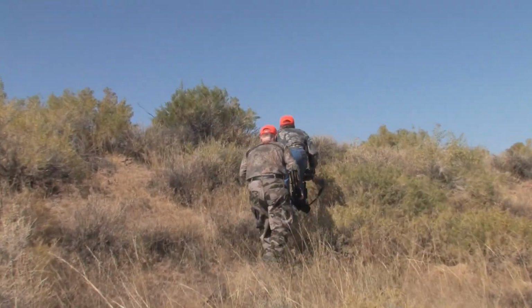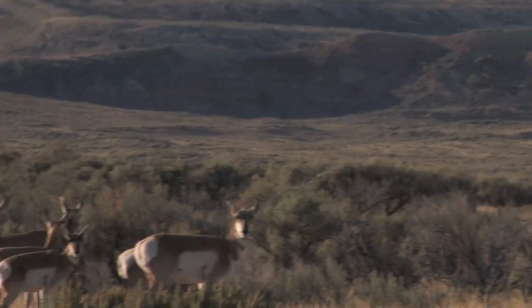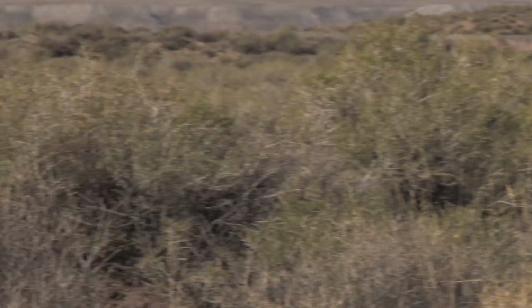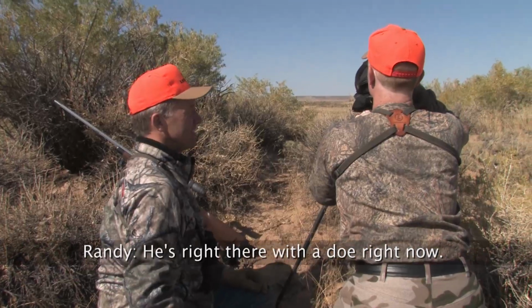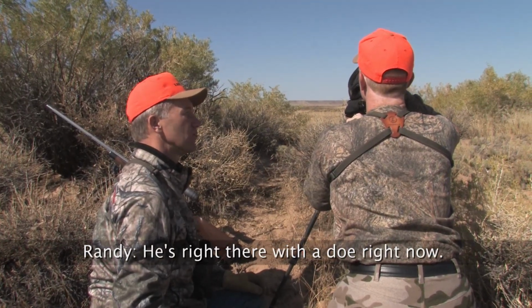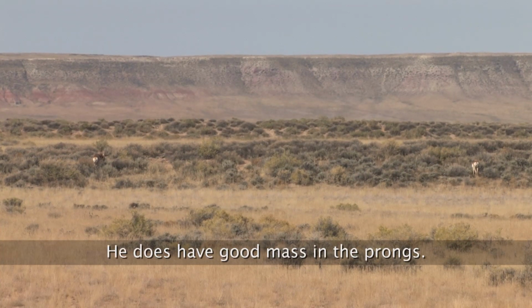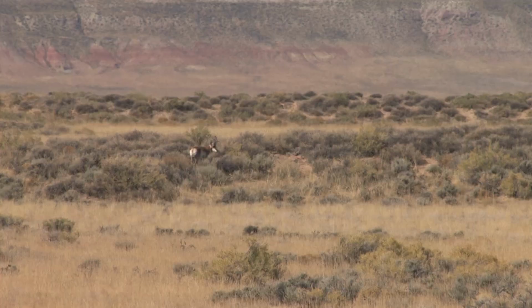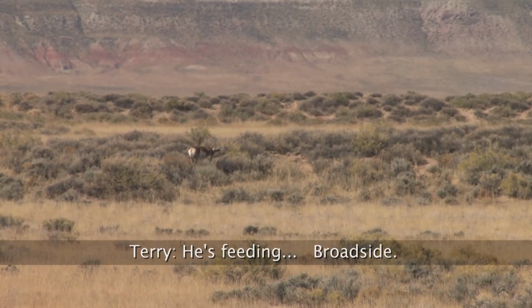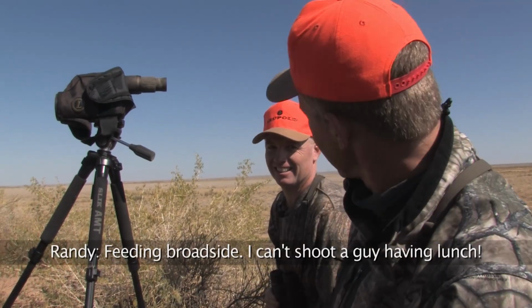Sometimes it isn't the big buck that controls the herd. Sometimes it's the little buck. But you can see these bucks doing all this kind of activity, and sometimes you can use that to your advantage. He's right there with the doe right now. He might be 16. He does have good eyes on the prongs. He's feeding broadside. I can't shoot a guy having lunch.